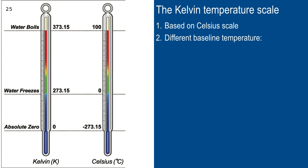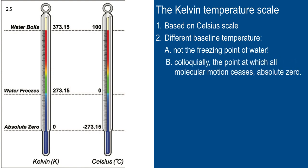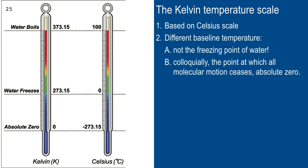For Celsius, the zero point is the freezing point of water. But not for the Kelvin scale. In the Kelvin scale, the zero point is called absolute zero. This is also called the absolute temperature scale, but I usually call it the Kelvin scale.